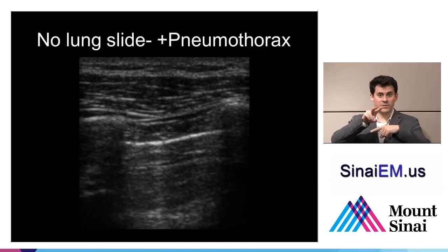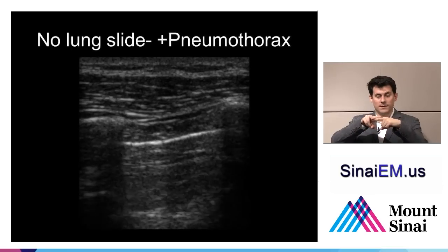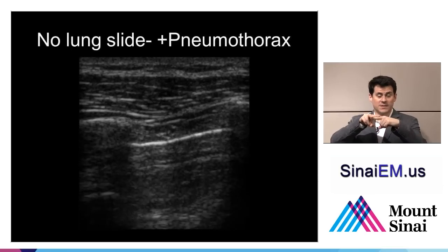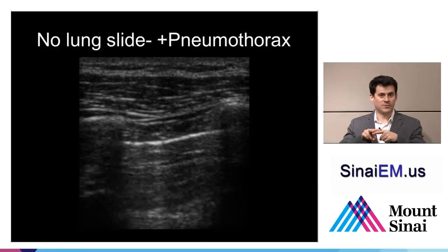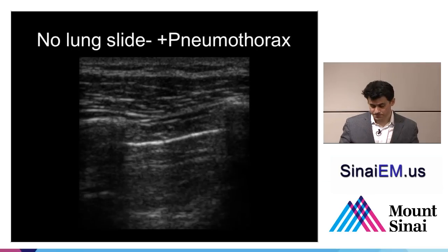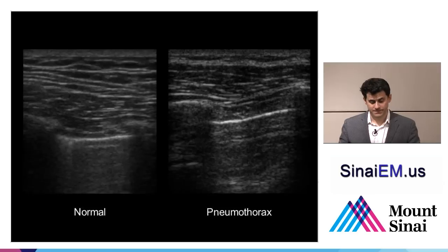And in this particular view, we see the ribs and the pleura moving together. That's just because the patient's alive and they're breathing and there's a little bit of motion happening. But there's not a slide of the pleura back and forth beneath the ribs. So there's a pneumothorax here.